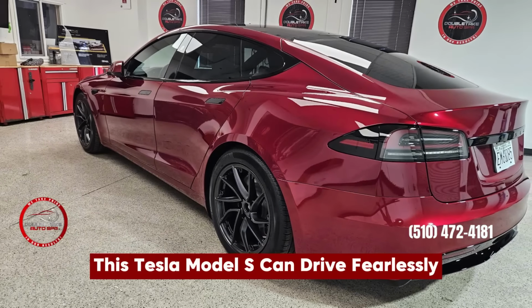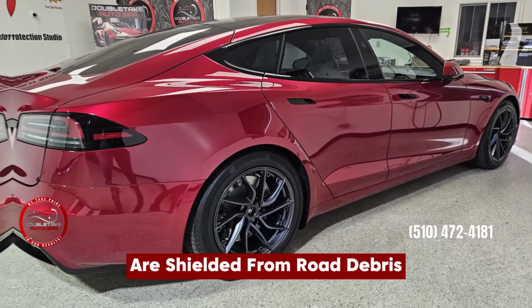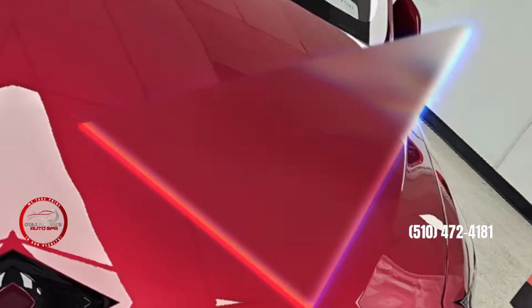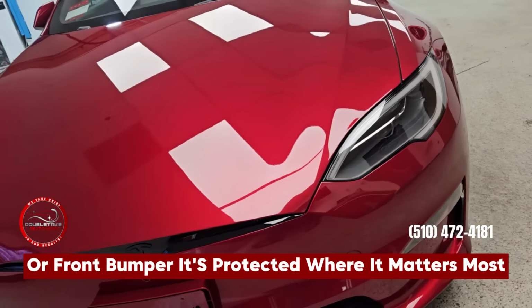This Tesla Model S can drive fearlessly, knowing the high-impact areas are shielded from road debris with our premium paint protection film for 10 years. No more stressing over rock chips on the hood or front bumper. It's protected where it matters most.